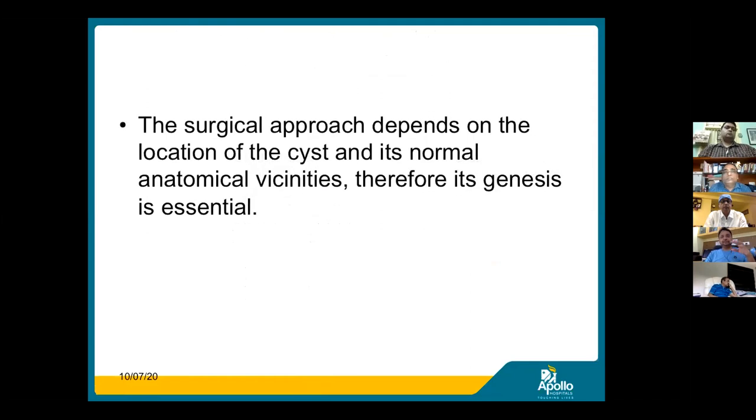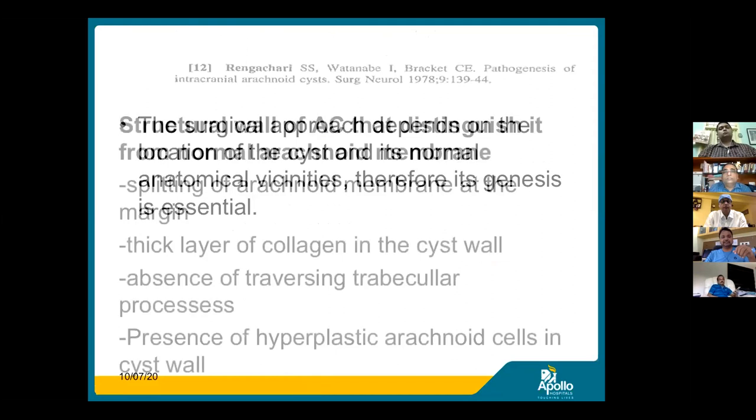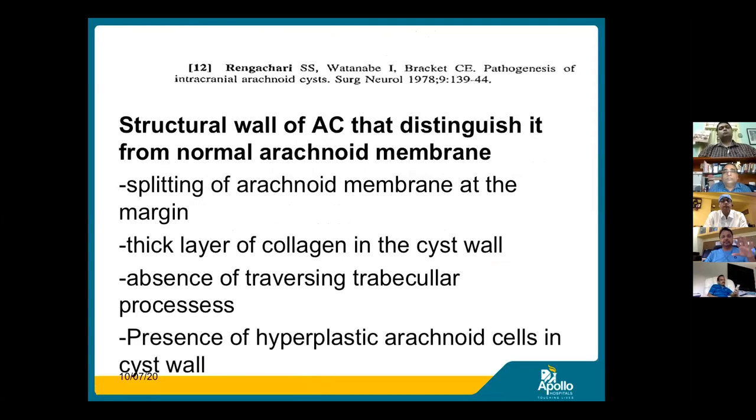The surgical approach depends on the location of the cyst and its normal anatomical vicinities, and therefore its genesis is essential. The features of the arachnoid cyst wall that distinguish it from normal arachnoid membrane are the splitting of the arachnoid membrane at the margin, a thick layer of collagen in the cyst wall, absence of traversing trabecular processes, and the presence of hyperplastic arachnoid cells in the cyst wall.